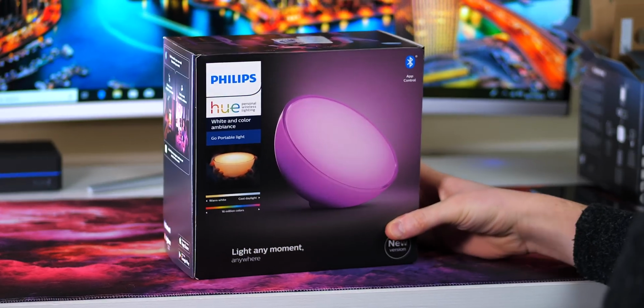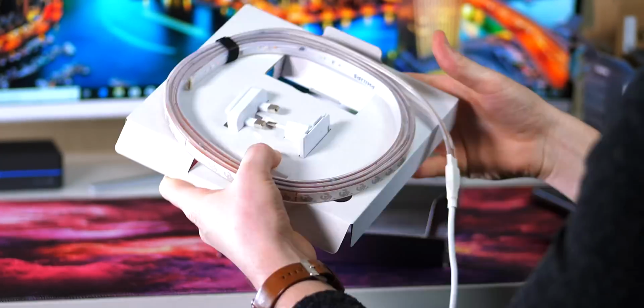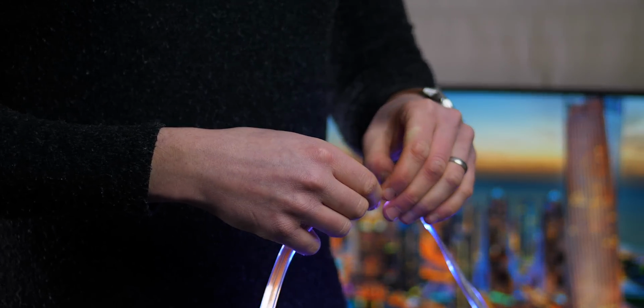We've got a Go portable light with its own integrated battery, and we've got a Light Strip Plus, which is a 2-meter light strip providing either white or colored lighting, which you can bend, cut and extend to customize your setup. And what I've done with it is actually stick it to the back of this monitor here.